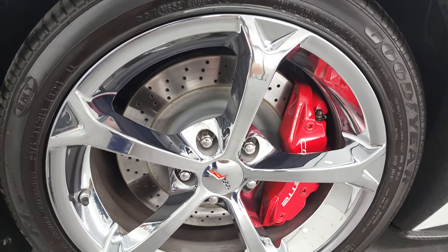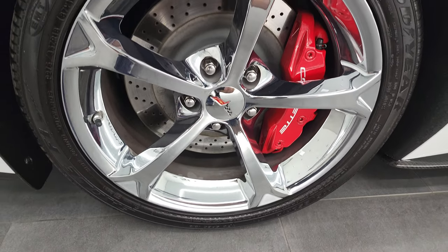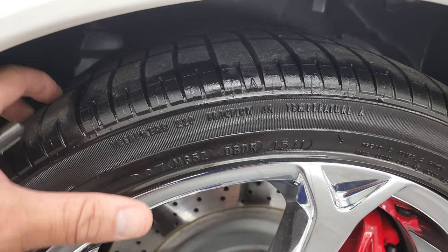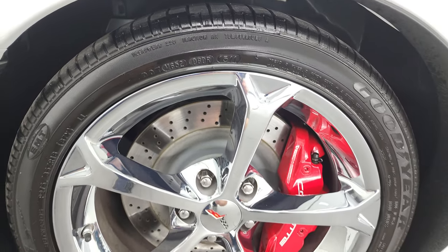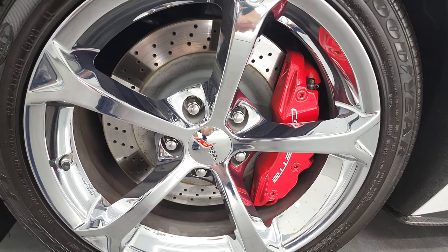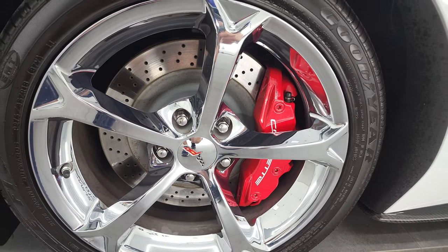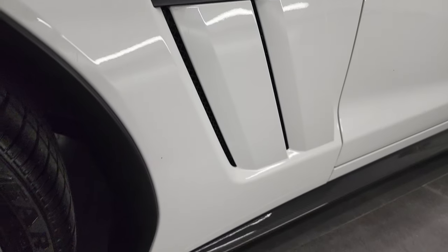This one comes with the 18-inch chromed alloy rims in the front. It has Goodyear Eagle F1 275/35 ZR18 tires. And these tires, I would say, have just about all the tread left on them. This car only has 3,000 some miles on it. You get the Corvette brakes with the cross-drilled rotors. You get the Grand Sport logo right there.